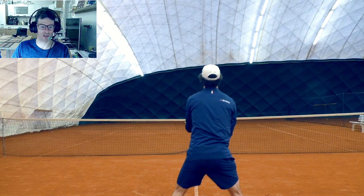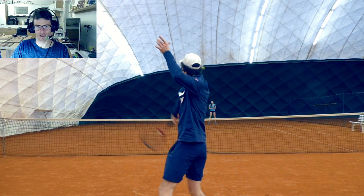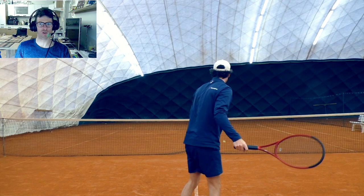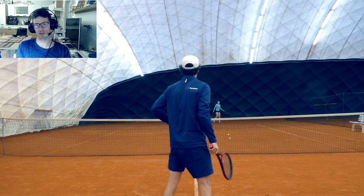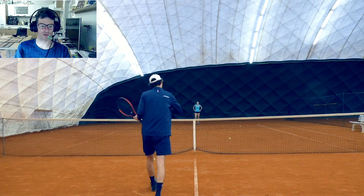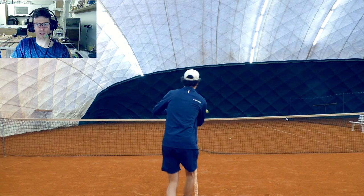So sometimes you lose the control, sometimes the strings play for themselves, but I'm testing the Clash V2 once again with Luxilon Smart, because it's the recommended string. But interesting is that I quite like it actually. So I think that the control is there, the speed is there, the comfort is there, and even the spin is there.